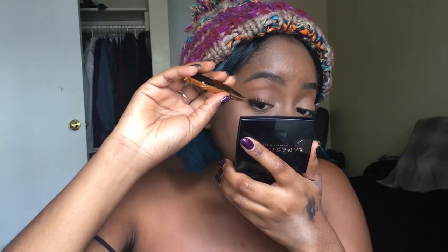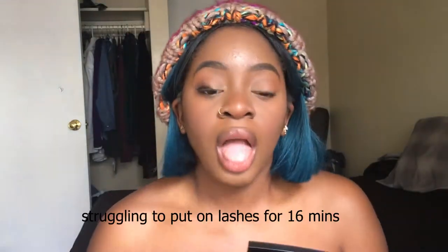So I'm gonna go ahead and put on my lash. I'm not gonna lie to you guys, putting on lashes is a fucking struggle for me. It is a serious struggle, mainly because my lashes are so freaking curly and it makes it impossible to put on the lashes because the glue gets all up in my lashes and it is not a pretty sight. Maybe my glue sucks?